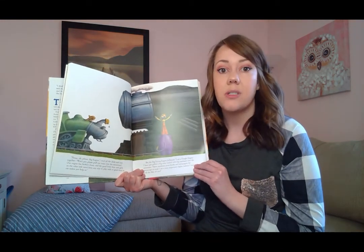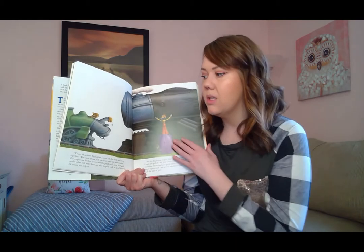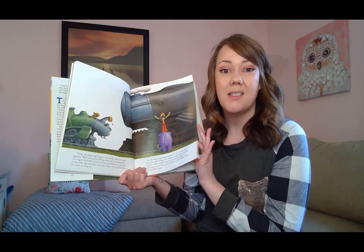These engines are just not very nice to this poor little engine who's just trying to help the little boys and girls.